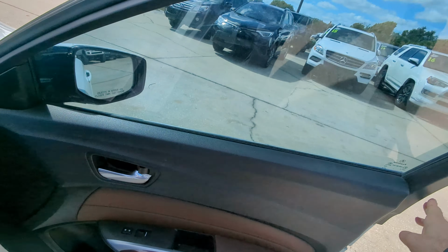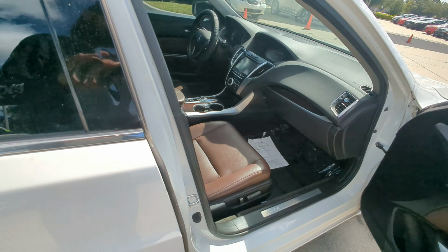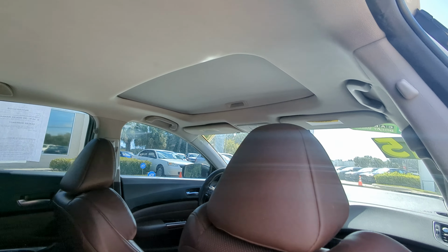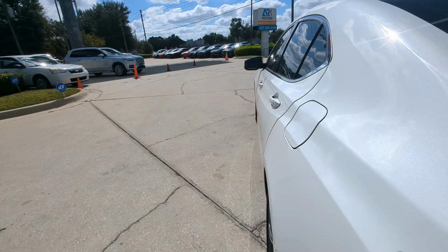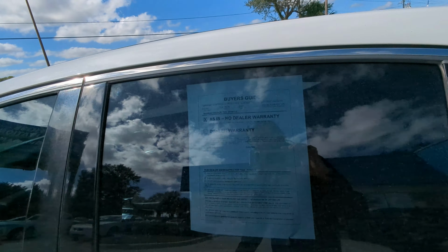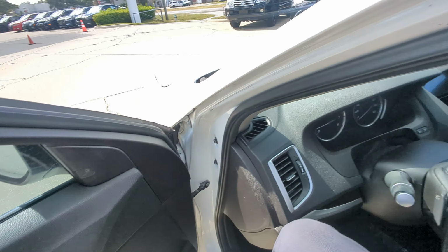Interior. Seat is clean. It is pearl white on cocoa interior. Headliner is clean, no sagging. Can't open that all the way due to the as-is sticker. Driver's seat is clean, just minor cracking due to age.